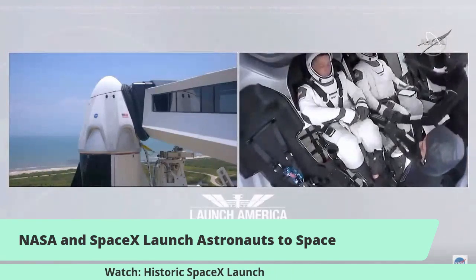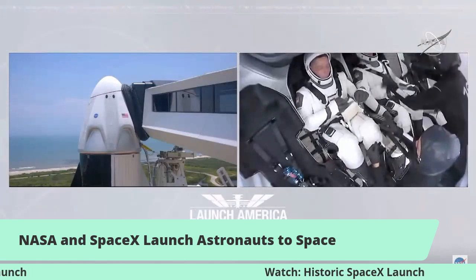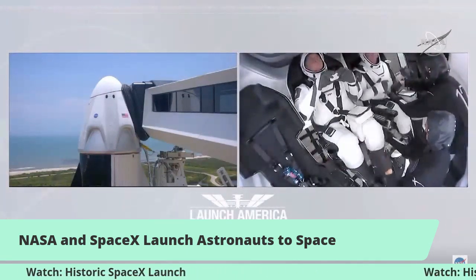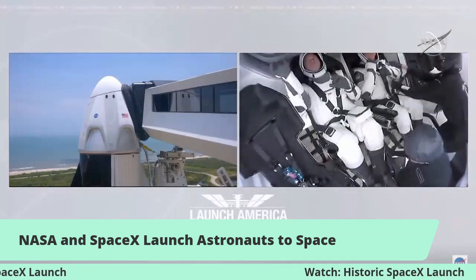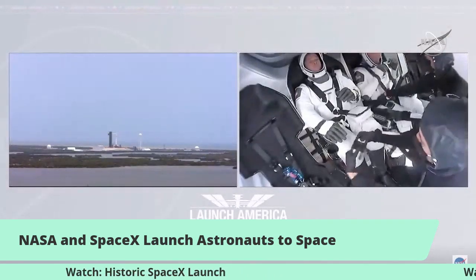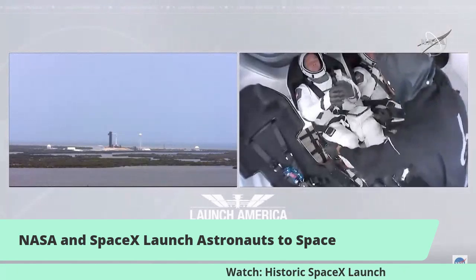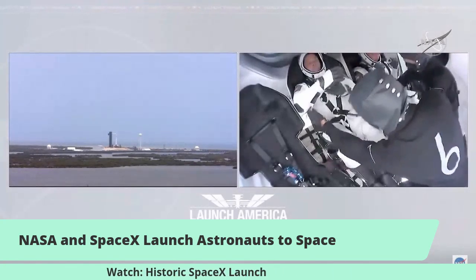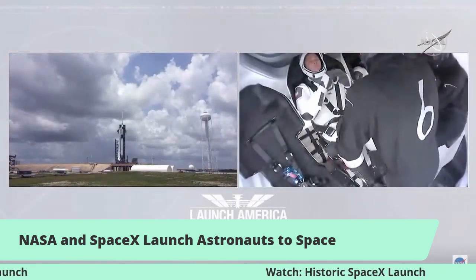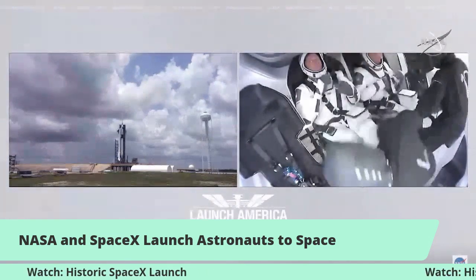We're also checking downrange conditions. If there's a contingency splashdown of Dragon, we're looking at essentially the wave heights, lightning, and rain along the trajectory. Right now, it's marginal, but it is still go. We do expect that to improve slightly during the day. So fingers crossed there that the downrange weather looks good. But right now, at T-minus 2 hours, 41 minutes, as the clock continues to count down, all systems are go for launch.